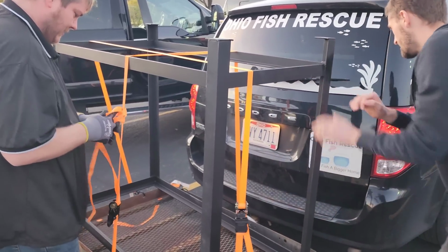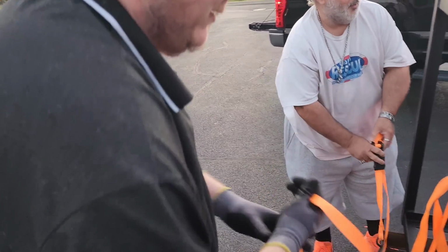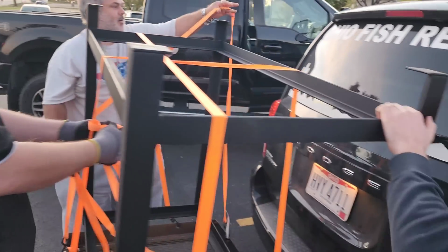A lot of wobble in it. A lot of wobble. Here, put this into your tie. You got the weevil before with that one over there.